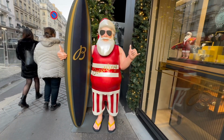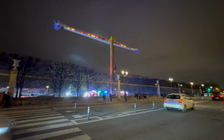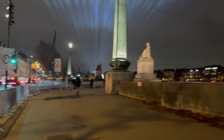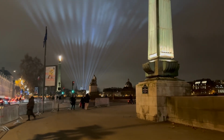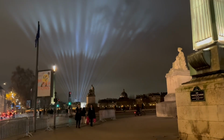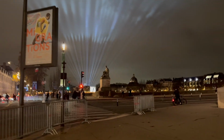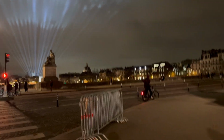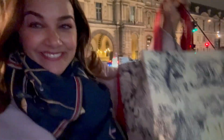This is very Australian, isn't it? Well, it looks as though Notre Dame is lit up, even though it's not open yet. It opens 3 days after we leave. But the lights are extraordinary. It's going to be a big deal. Got the Louvre behind me. Some more loot. So I will share that with you when I get home.